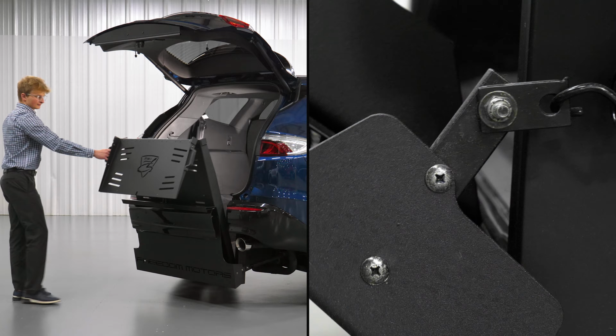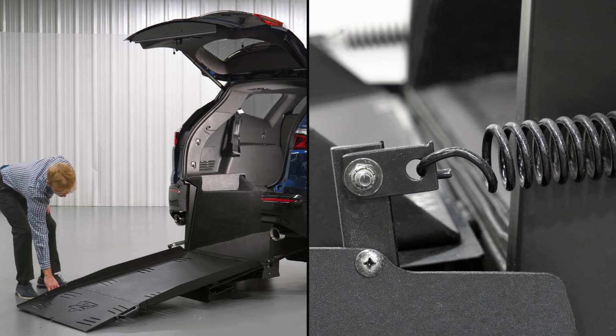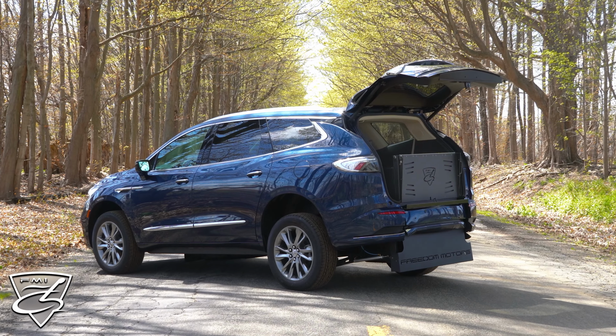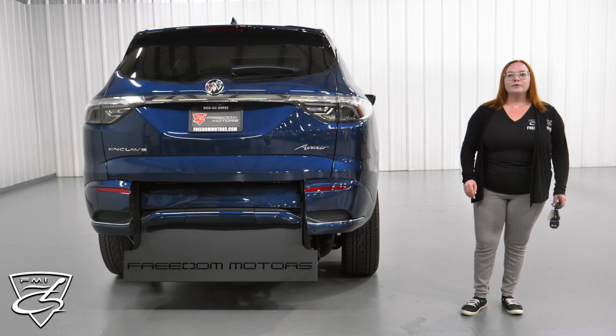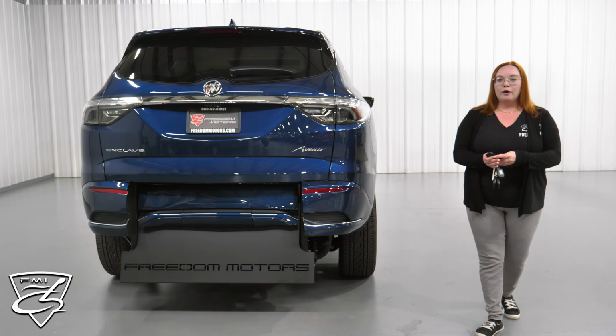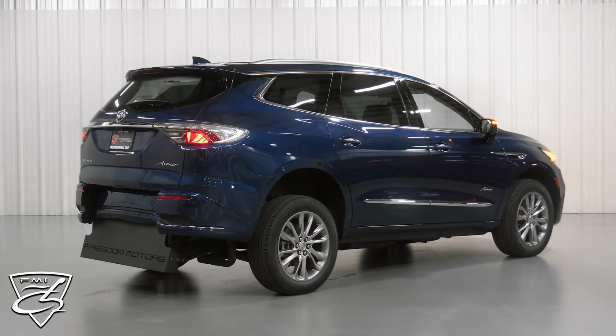We offer both the manual operated ramp, which is spring-loaded, very easy to lift, and can be raised and lowered by hand, as well as an automatic option that is controlled remotely. The Buick Enclave featured today sports the ladder and is incredibly simple to use. Simply use the OEM fob to open up the hatch. Then press and hold the number 1 button on the Freedom Motors fob to drop down the ramp.